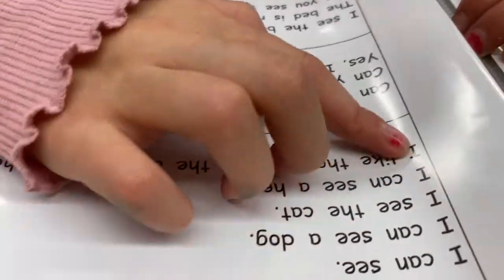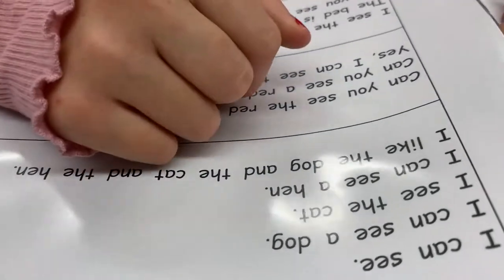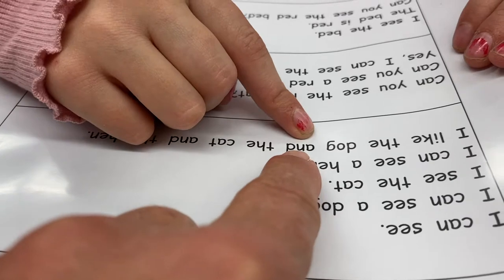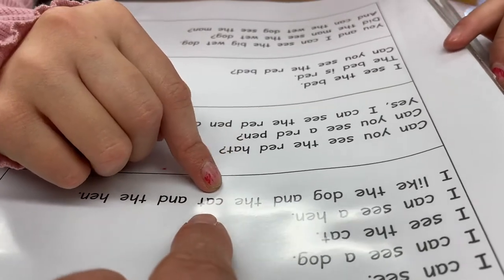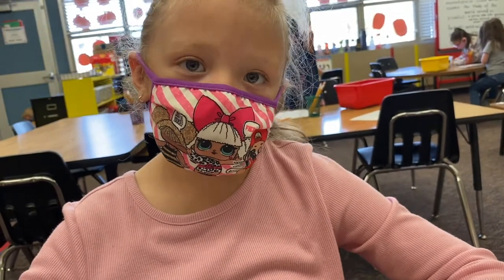Good meeting. Okay. All right. Let me hear you. Right here. I like the dog. Dog. Yeah. Good. No, no, no. You don't stop and move down. You have to finish to your period. And the cat is red. The hen. It's a lady chicken. Lady chicken. Very nice. Okay, you are doing great on this.